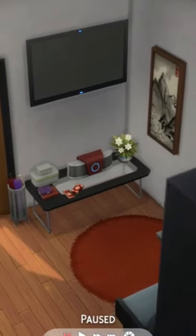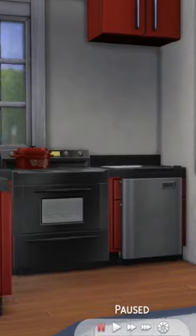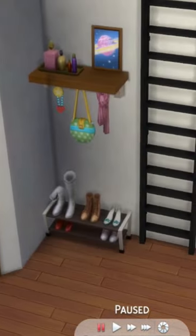I do think it was a bit difficult making the outside of the house, as AI can be a bit funny with its images, but I think this house came out super cute in the end.